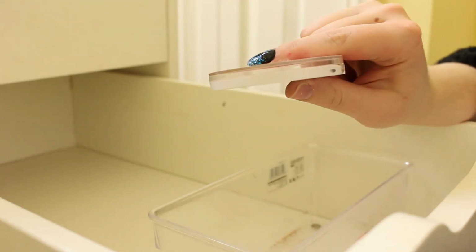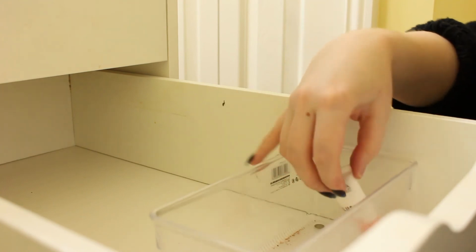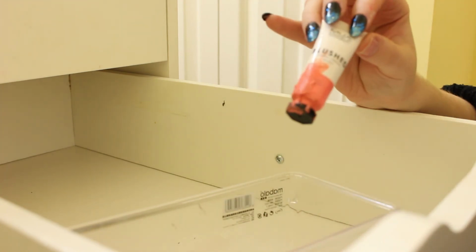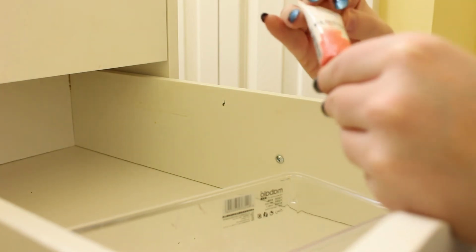And look at how compact that is as well. That does not take up any space in my collection, so I do like that. And then we've had a little bit of an accident. I've got an MUA Blushed liquid cream blush.